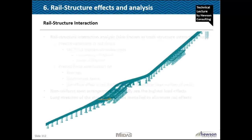So this is an example of part of one of our models. This model is over 2 kilometers long. And you can see that we're just modeling the substructure, so we're not including platforms and roofs in the stations, but we're just modeling everything underneath the viaduct level, which will provide stiffness.